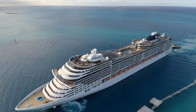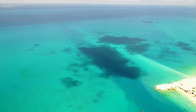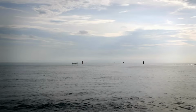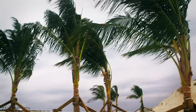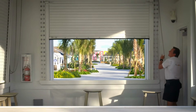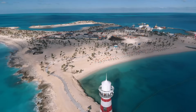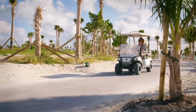To accommodate some of the world's biggest cruise ships, the island had to have its own ready-made dock, and a deep water shipping lane had to be marked out to provide a safe route to and from the island. And all of this in the middle of the Atlantic against some of the most challenging logistics and weather imaginable. But now the construction phase is coming to an end, and opening day is around the corner, and it's up to General Manager Michelle McGregor to take over the day-to-day running of the island.